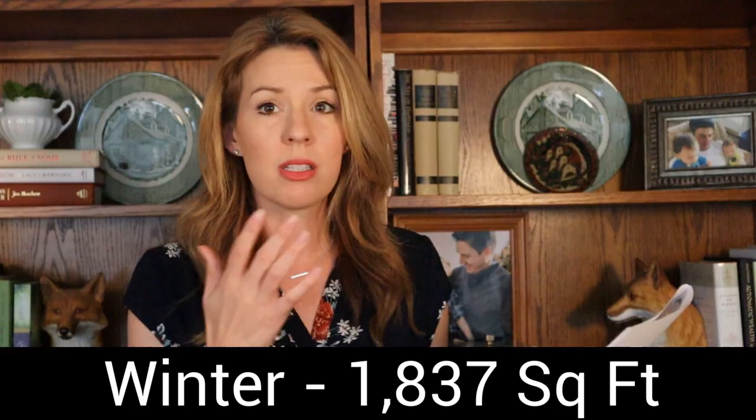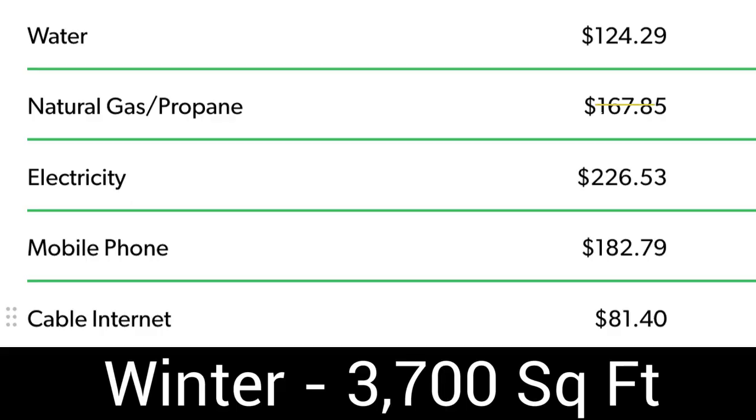The main difference here is going to be the natural gas bill. When we're running the heater a lot, the natural gas bill is going to go much higher. So $167 in the new house, that is a high gas bill for our area and what we're used to paying.